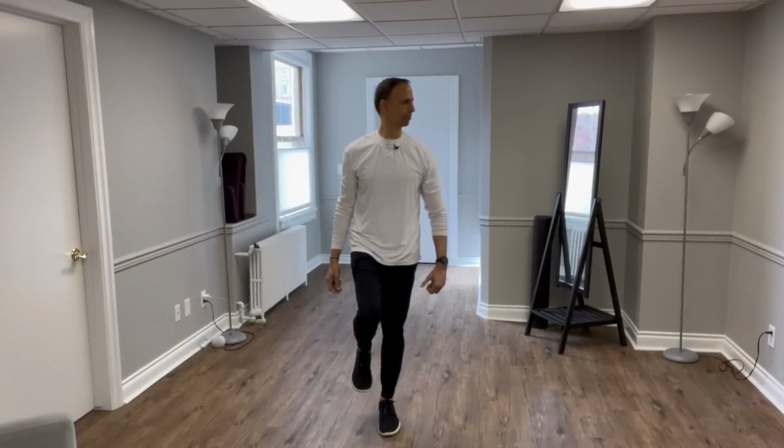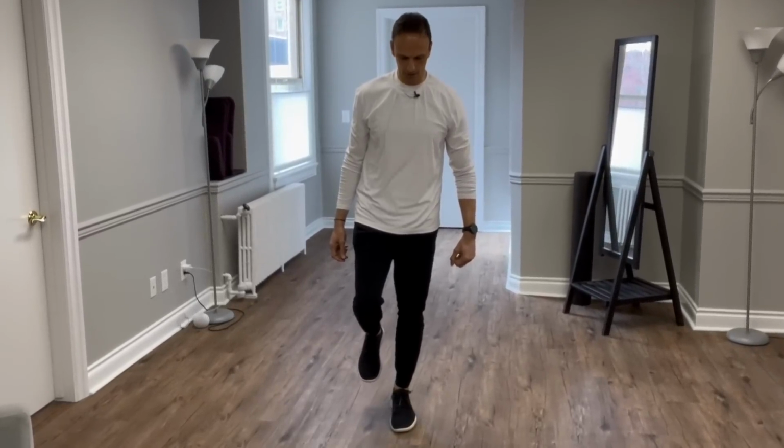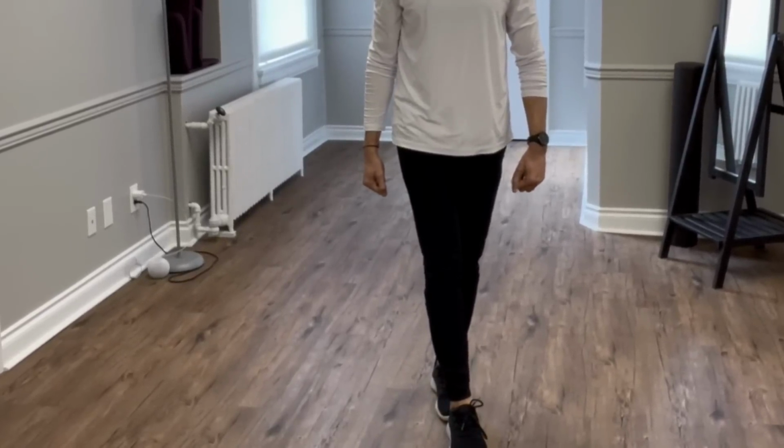So then what I'll do is I'll assess their balance. So we'll do single leg balance. I might have them rotate their head side to side. I might have them look up. For some of my clients, just bringing their feet together or putting one foot in front of the other one is a challenge enough for their balance.